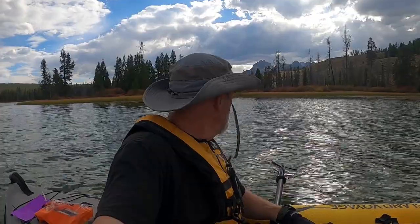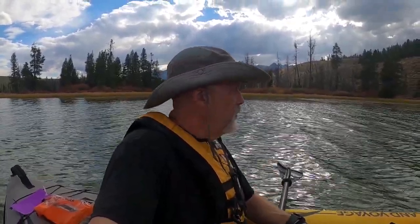One of the things that's interesting so far is that usually we like to paddle right along the shore so that we can kind of look for animals or turtles or bears or whatever might be there. But we can't get probably within 10 or 15 feet of the shoreline because it's so shallow in those areas, and then it drops off to 3 or 4 feet deep.